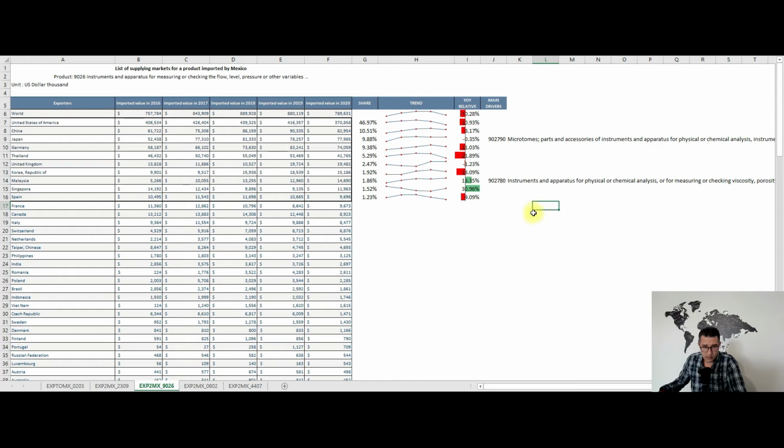Now, relative to the year-on-year changes, except with Malaysia and Singapore, who saw their exports towards Mexico increase by 13 and 31% respectively, with the rest of the trading partners, the imports fell, and it's understandable as most of the products imported from this category have industrial use, and as we know, the pandemic slowed the industrial activity worldwide, and Mexico, with its large manufacturing base, is no exception.